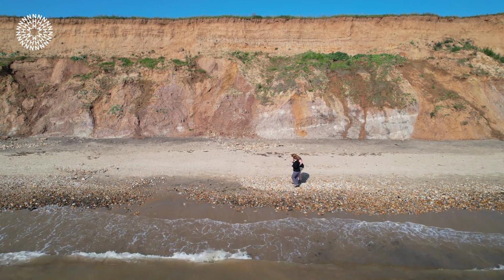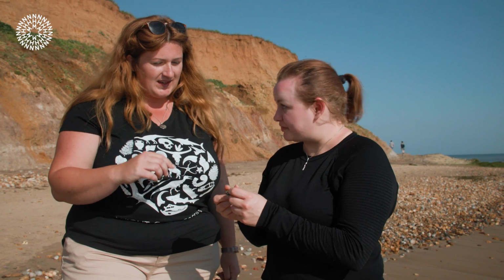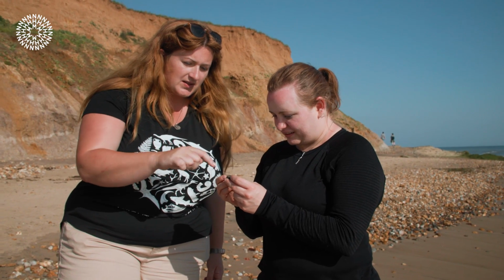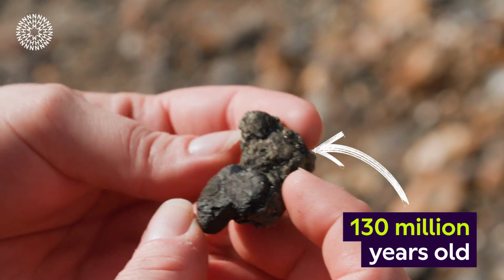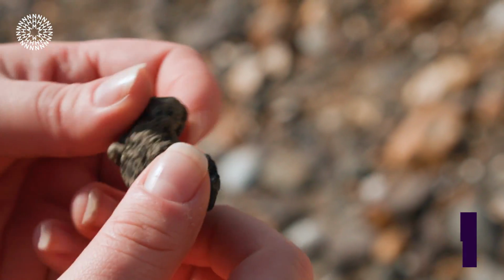Oh, so you see the black thing? This one? Yep. So this is actually fossilised wood. And it's 130 million years old. Wow. The black you're seeing is the wood, and that sparkly goldy green stuff is a mineral called fool's gold or iron pyrite. That's how you tell it's fossil wood and not from someone's barbecue last summer. That's a good way of telling the difference.